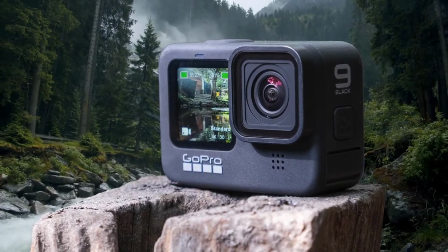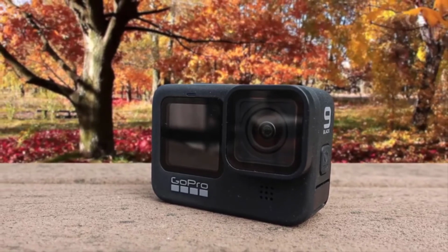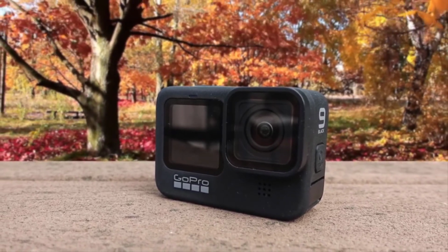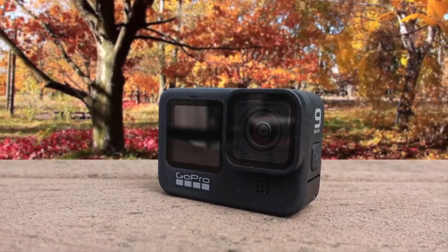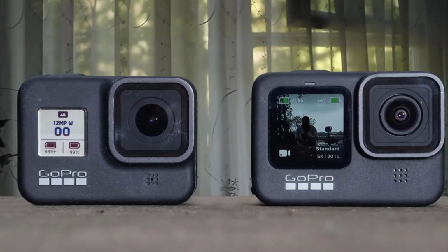The Hero 9 Black's buttons are slightly larger and protrude more, which makes them easier to operate when wearing gloves. As always, this GoPro is waterproof to 33 feet or 10 meters, and the folding mounting fingers on the undercarriage remain from the Hero 8 Black.